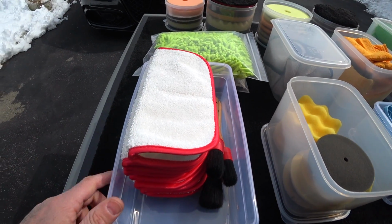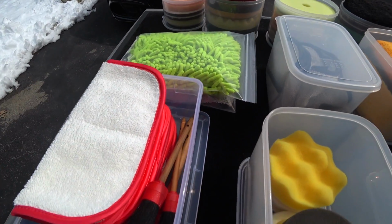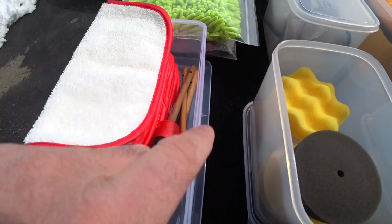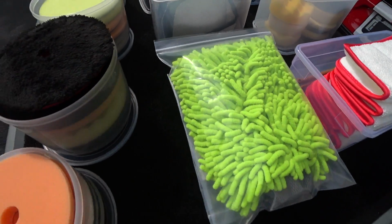This is my bin for the Griot's Garage dual weave PFM towels. I fold them in half, everything's stacked up nice and neat. I also put some interior detailing brushes in here. Anything that wants to stay perfectly clean, you could actually use the rest of the storage space to do so as well. This I'm going to get to at the end.